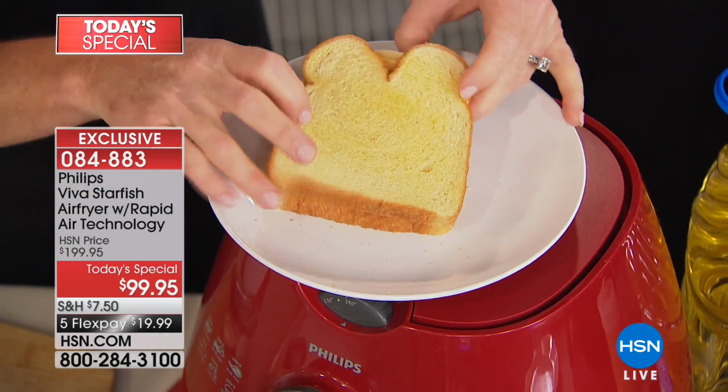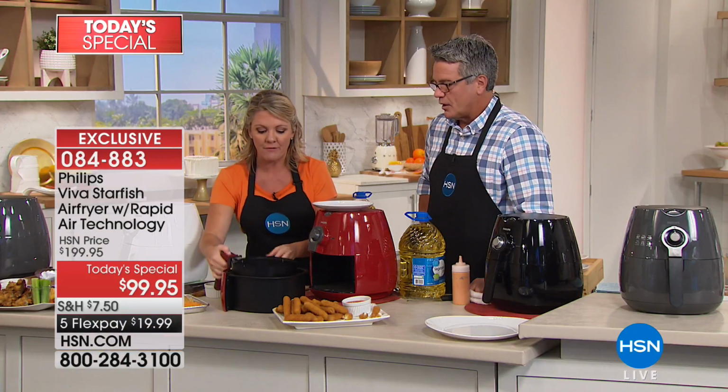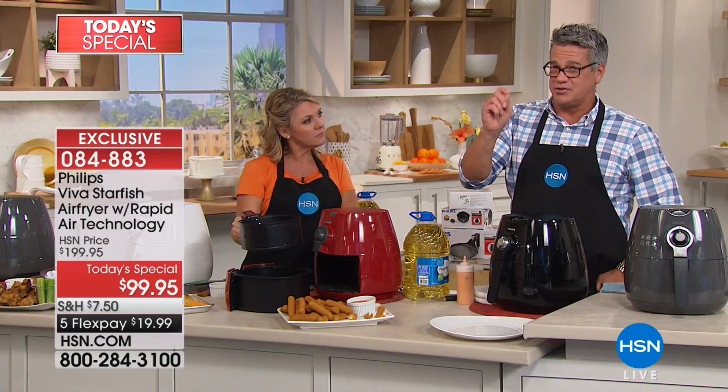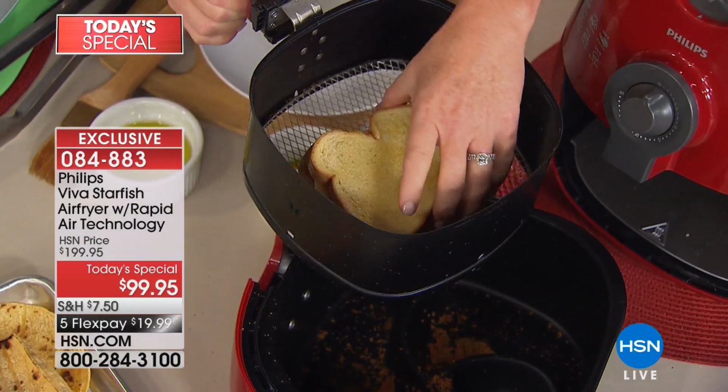I want that extra crunch, so I'm using less than a teaspoon. I take my sandwich and put it in my air fryer. And by the way, invest in one of those little brushes, because you'll be amazed how much fat you save when you use a brush instead of putting it on with a knife. Yes, very good point there.